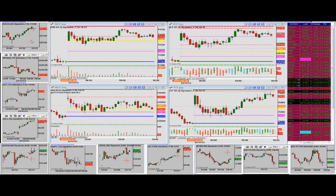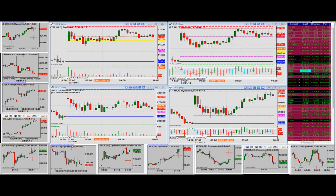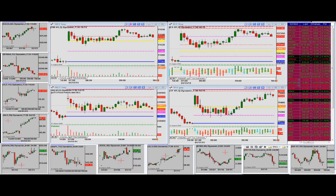But I hate it when I have these various sectors all showing such different messages. Our oil, our energy is up very nicely. Financials are still holding really well. Stocks are holding well. Transportation is the only major one that really stinks. And this is the kind of conflict that causes the uncertainty and the trouble.